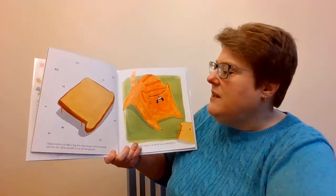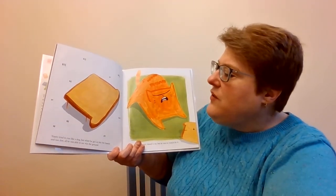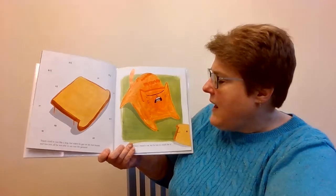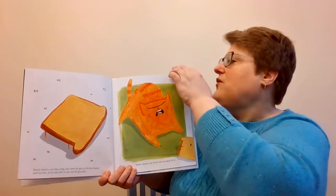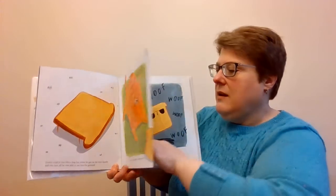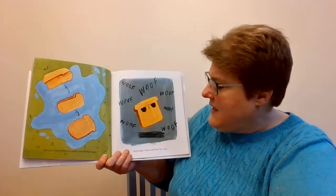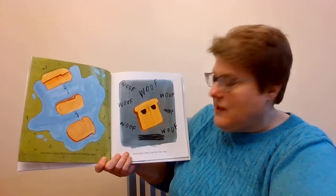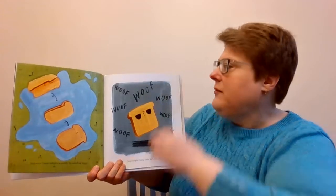Toasty tried to run like a dog, but when he got on his 2 hands and 2 feet, all he was able to see was the ground. Toasty chased a cat, but he was no match for it. And when Toasty rolled in a puddle, he ended up soggy. Surprisingly, Toasty could bark like a dog. Woof, woof, woof, woof, woof, woof, woof.